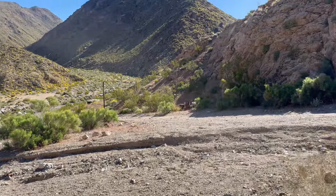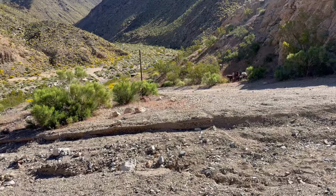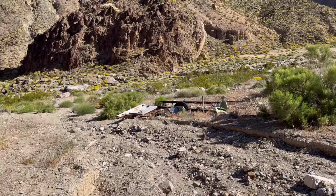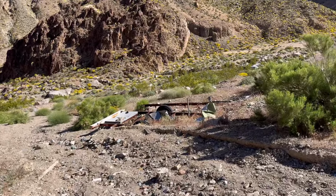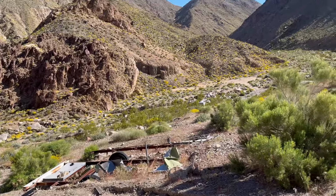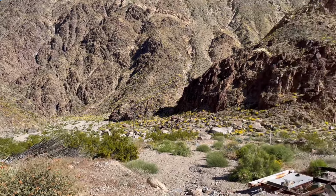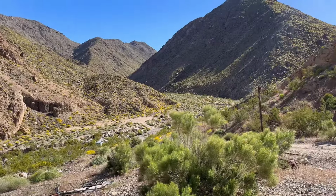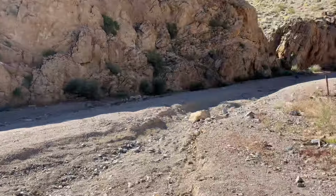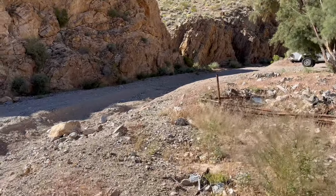We'll probably drive down to the other one here a little bit. Some old junk here. Pretty cool. There's a look down into the canyon we just came up. And the road keeps on going, of course. The end of our trip will be at Barker Ranch. That's where we're headed today.